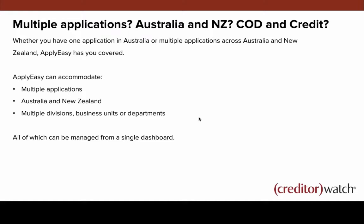I guess the key thing is that they would all point to a single dashboard to allow you to actually process those applications. They'd be nicely identified, which ones are Australia, which ones are New Zealand, which is COD, what's credit, etc. It's obviously probably for companies that are going to be bigger than the run of the mill. But Apply Easy has the ability to manage multiple applications across 2 countries and multiple business units, etc. So please keep that in mind if you are fitting into that sort of mold.